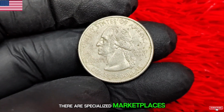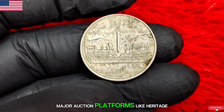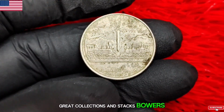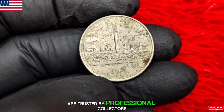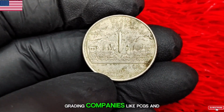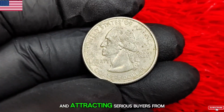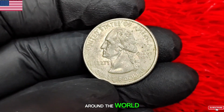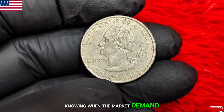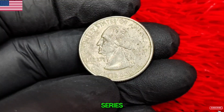There are specialized marketplaces where rare coins reach their full potential. Major auction platforms like Heritage Auctions, GreatCollections, and Stack's Bowers Galleries are trusted by professional collectors worldwide. These platforms work closely with grading companies like PCGS and NGC, ensuring authenticity and attracting serious buyers from around the world. But the real key is timing, knowing when the market demand is highest and when collectors are most eager to acquire a specific series.